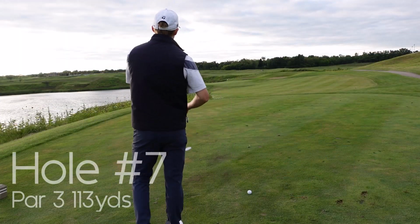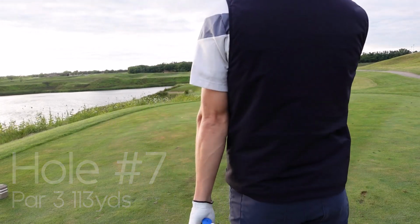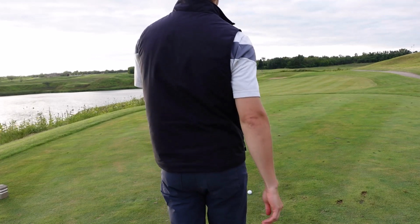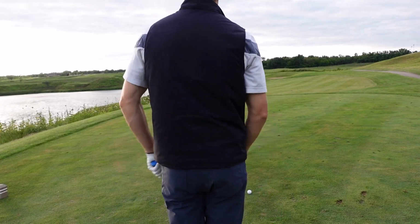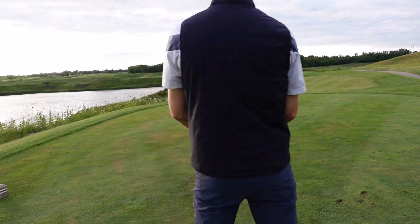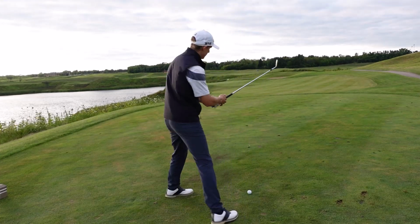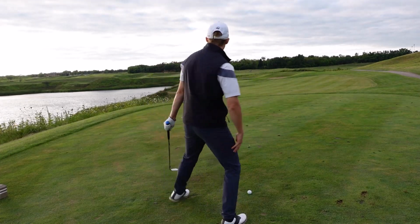Hole number 7, 113 yards from this distance. Really got to drill it close, because if we can just get it right below the hole, we got a good chance at making birdie. So wind is off the left in our face. So we're gonna go with our 120 club and then just full swing it into the wind, and it should be right below the hole.